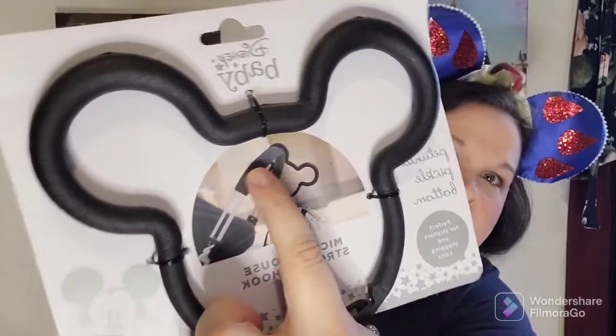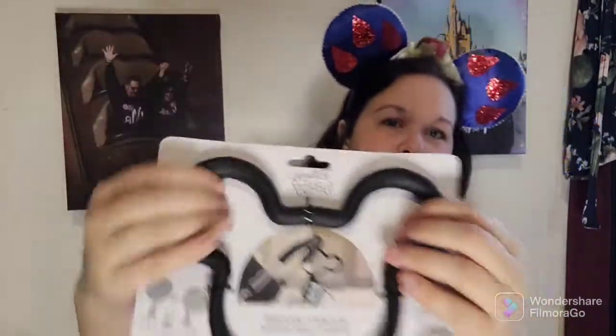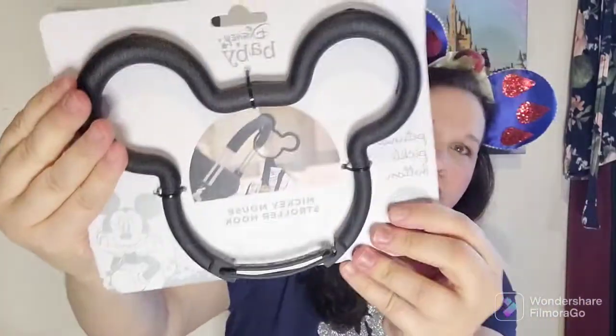Okay, so back to the Mickey Mouse stroller hook I was referencing. This is what it looks like. This is a picture, so it shows it hooked here onto the stroller. You can see it's a nice, wide, big, heavy-duty stroller clip. Now, I actually have two. One is already on my stroller, and I purchased this extra one for a very specific reason.